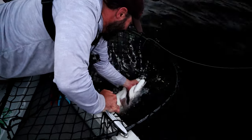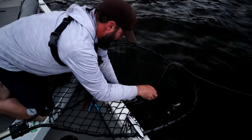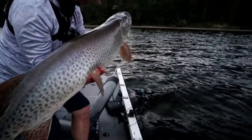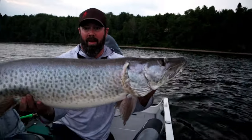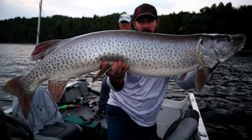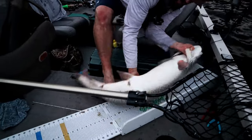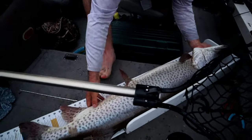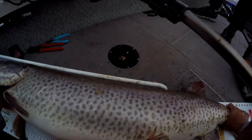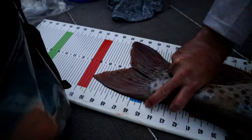There's a nice big old melon on her. All right, girl, here we go. Oh boy, that is one hell of an Eagle Lake muskie. What a gorgeous animal. All right. Yeah. Nose is touching. It is 50. Wow.